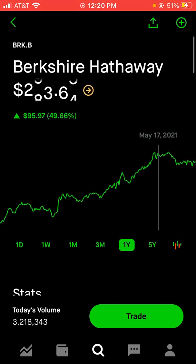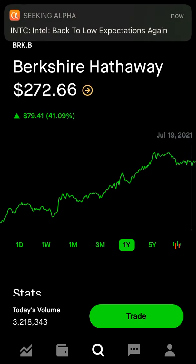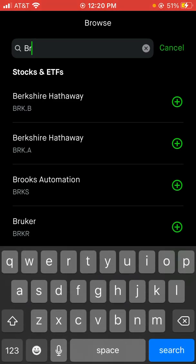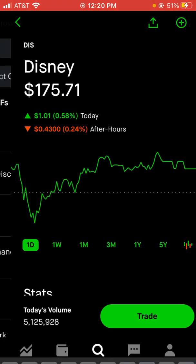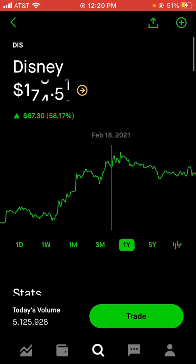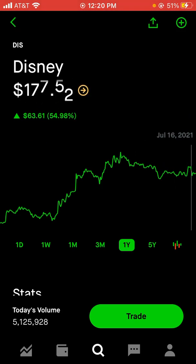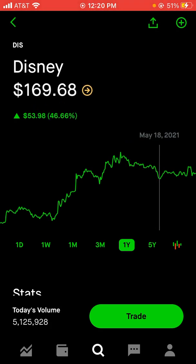I'm definitely seeing a pattern here as far as the company peaking out a little bit, but I definitely think that they have the potential to go higher. And then Disney, obviously, I don't think Robinhood shows what their PE ratio is, but I definitely believe that it's quite high, and it has been hovering around this 200 to 165 mark. And it's been like that for a while now.